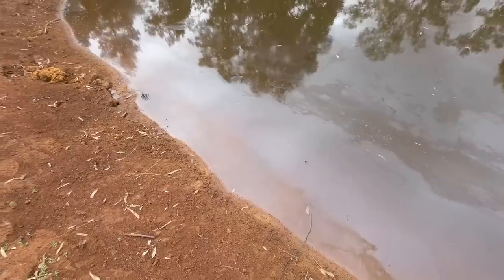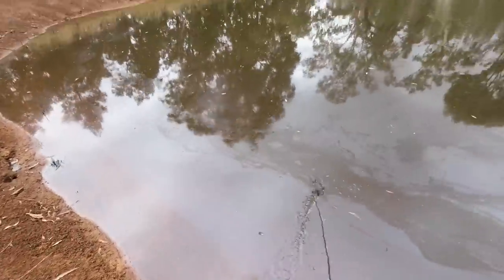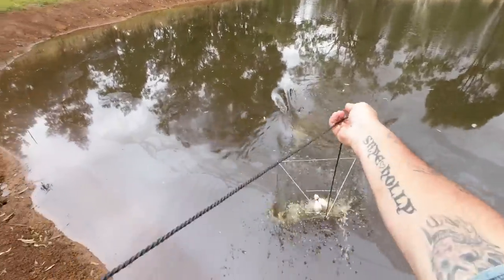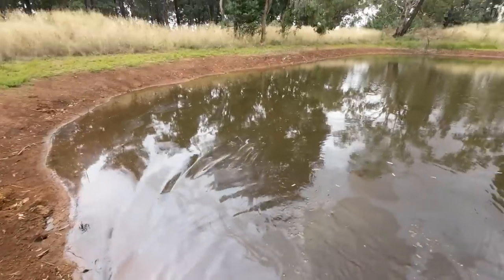Beauty. Net number three. I want that real big black one that was in that hole before. Now I'm excited. And nothing. So none for none.